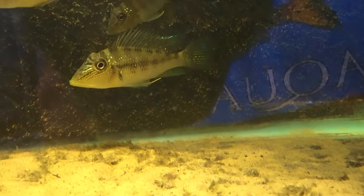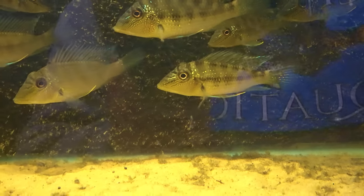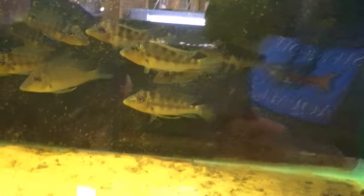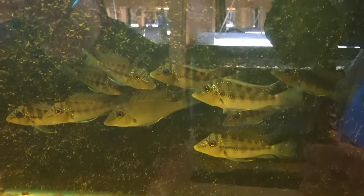I love the striations on the face. That's what I like about this fish. Those lines that run from the eye to the mouth. I think that's really cool. And if you're looking for a fish to keep the bottom of your tank nice and clean, these or geophagus, fish like that, that's what you want.